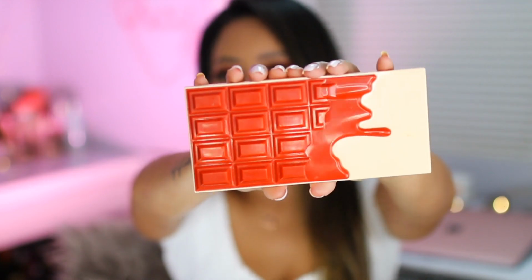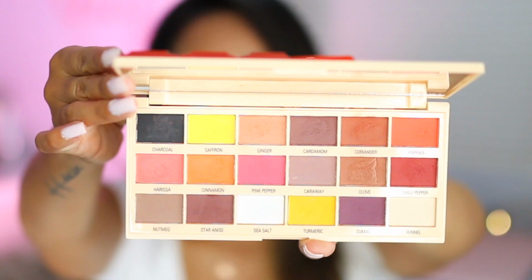Today I thought I would share a really quick review with 3 different looks using a fairly new eyeshadow palette from the brand iheartrevolution, and this is called the Cinnamon Chocolate Shadow Palette.